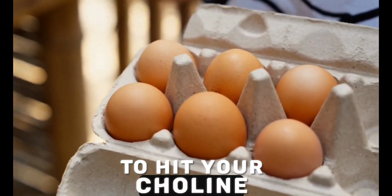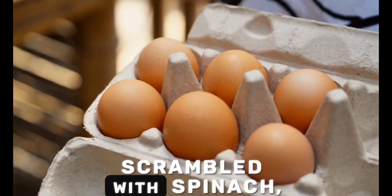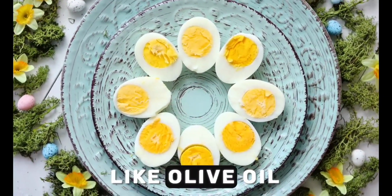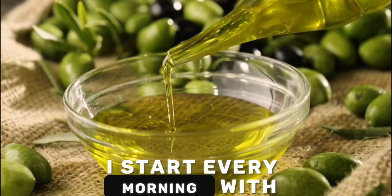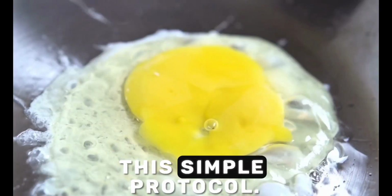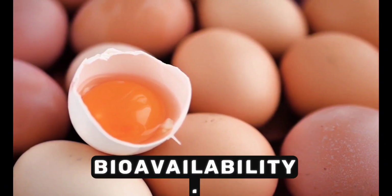To hit your choline target, incorporate 2 to 3 whole eggs daily, scrambled with spinach, hard-boiled as a snack, or poached atop avocado toast. Pair with healthy fats like olive oil or grass-fed butter to enhance absorption. I start every morning with an herbed omelet, and many clients reverse mild steatosis in under 6 weeks using this simple protocol.